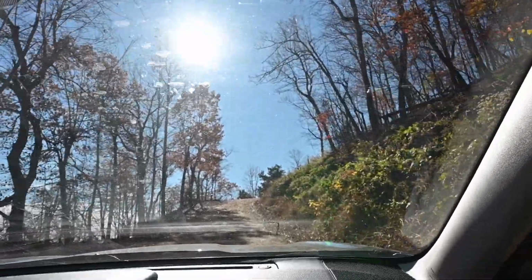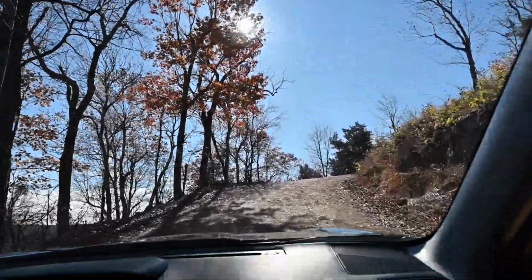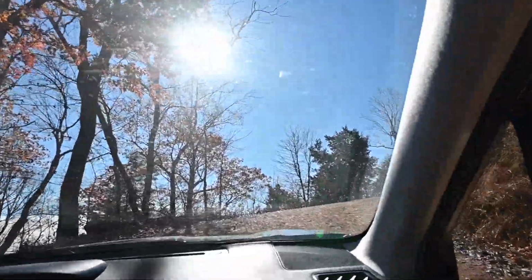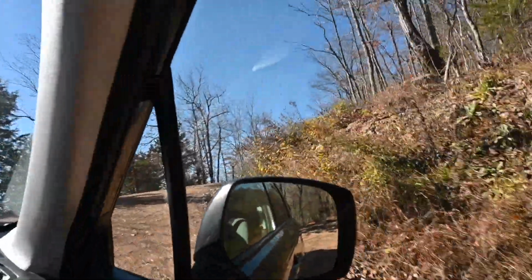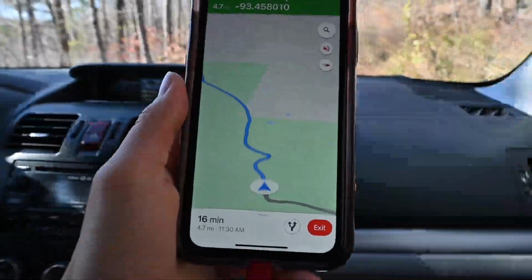So the good news is I see a lot of fall colors back in this trail. The not so good news is that this road is kind of crazy. This is so uphill. I don't know if you can tell in this camera, but this is ridiculously steep. And we're so heavy. Oh my gosh. And my map still says we're about 16 minutes away.